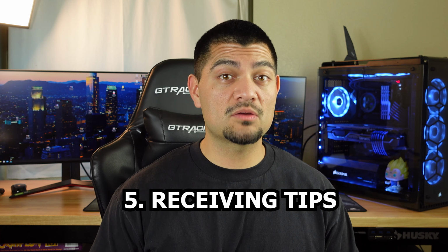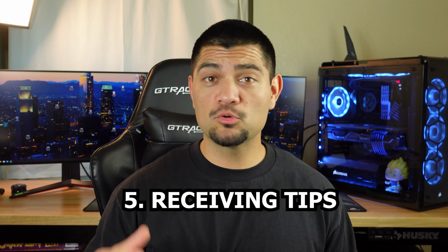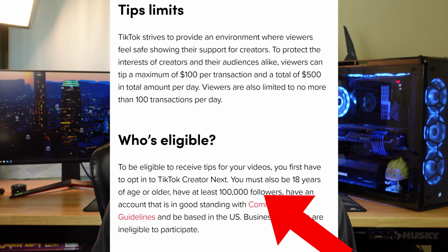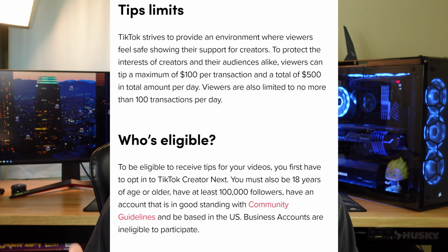Now, the fifth way to make money on TikTok, and this is a recent feature that they added, is by receiving tips on your videos. If people really like your videos and enjoy your content, they can actually tip you on your videos. And the tips will go directly to you, so no money is going to go to TikTok whenever somebody tips you on your videos. In order to be eligible so people can tip you, you need to have at least 100,000 followers and meet the age requirements.